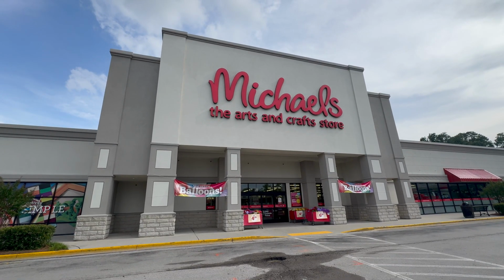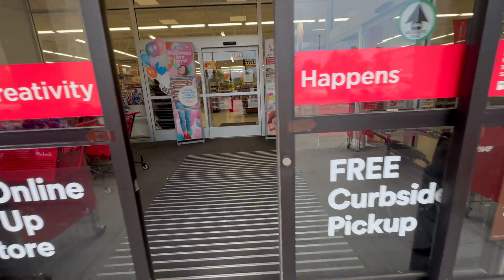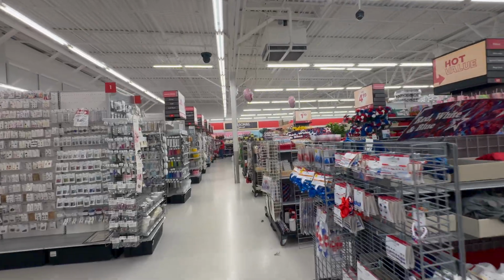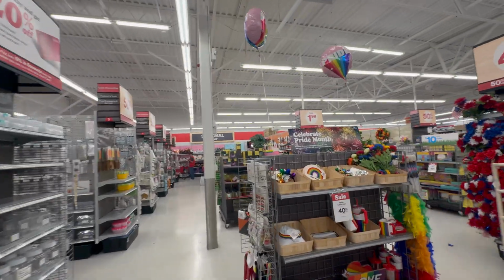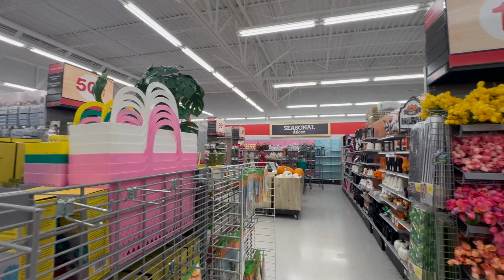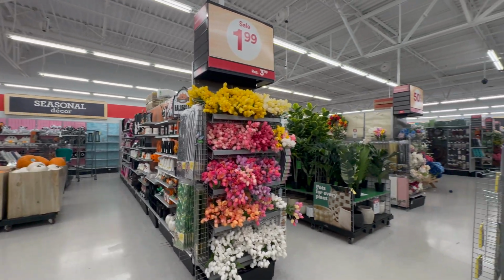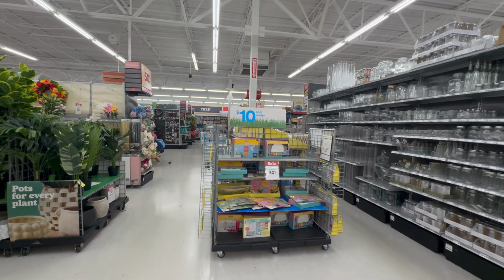As I said earlier, this is the Michaels that's in the Turkey Creek location. As soon as you turn left, as always, I see some Halloween stuff already. Same location as always. So I see just this one section. During actual Halloween, this whole section here will get filled up as well.